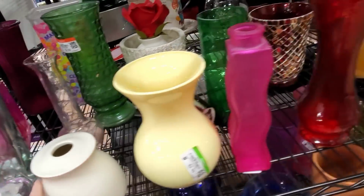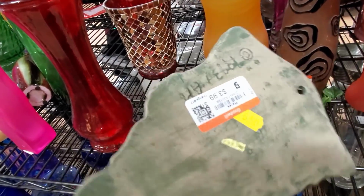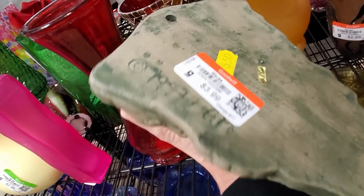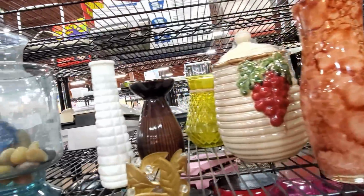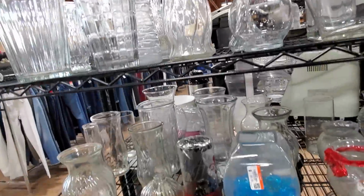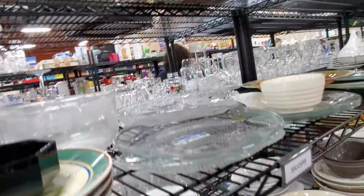I don't know why I'm drawn to those little, just plain looking vases. They get me every time. And this was also a newer piece. Well, not so new. 1993. Look at that. I saw the made in China and automatically assumed, but I still left it. It wasn't exciting enough to grab. Just not a whole lot here.